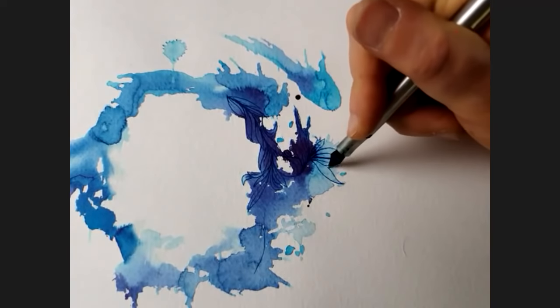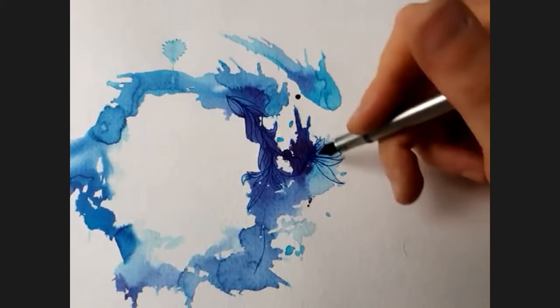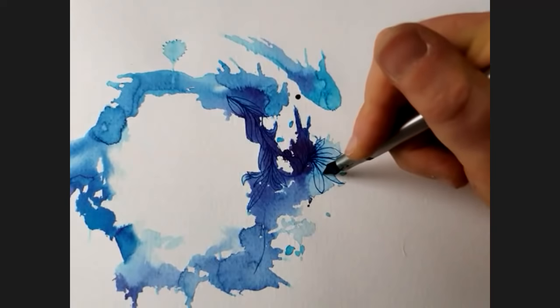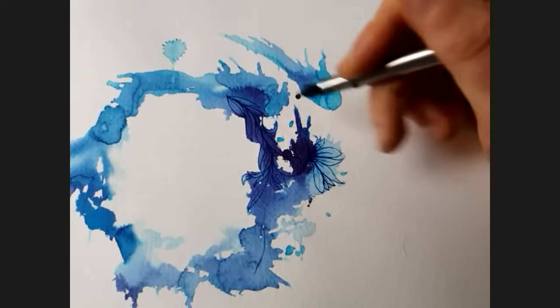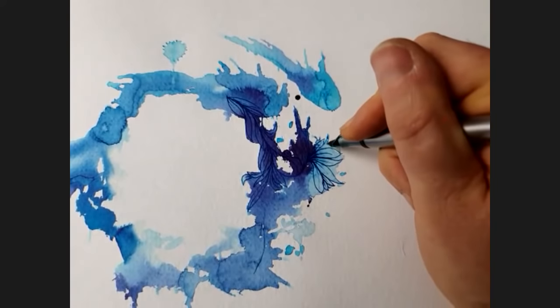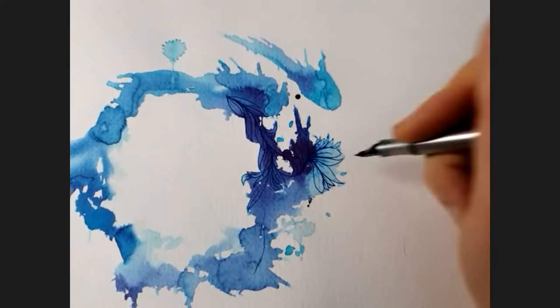So I'm just following, again, I've taken another line off the side there, and I'm just splaying out some leaves from that area and trying to follow the edge of where these paint splashes are. So it's almost like at this stage, you're allowing the paint splashes that you've made to dictate to some extent the shape of your pattern. So it's nice being guided by that kind of chance element.